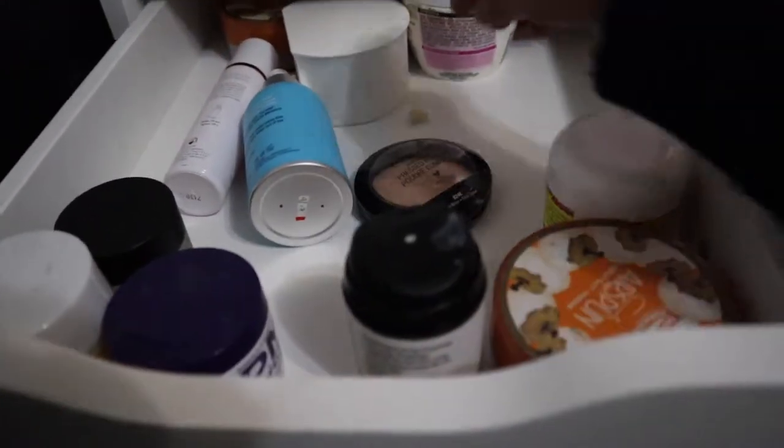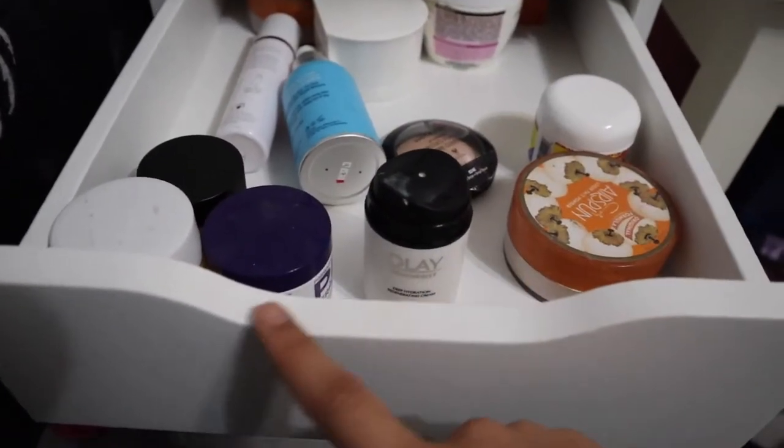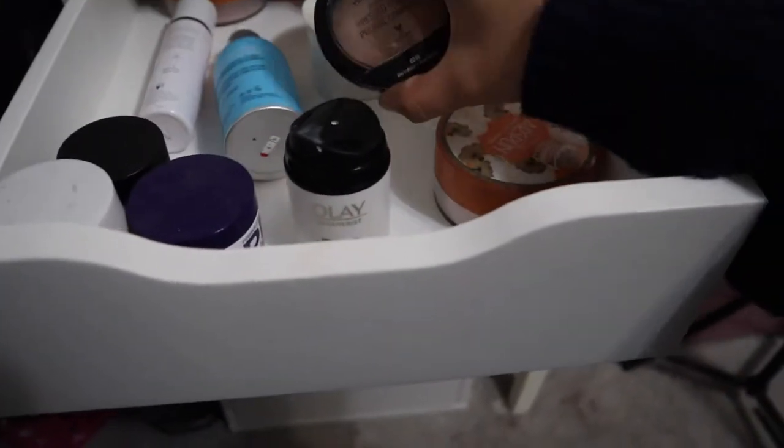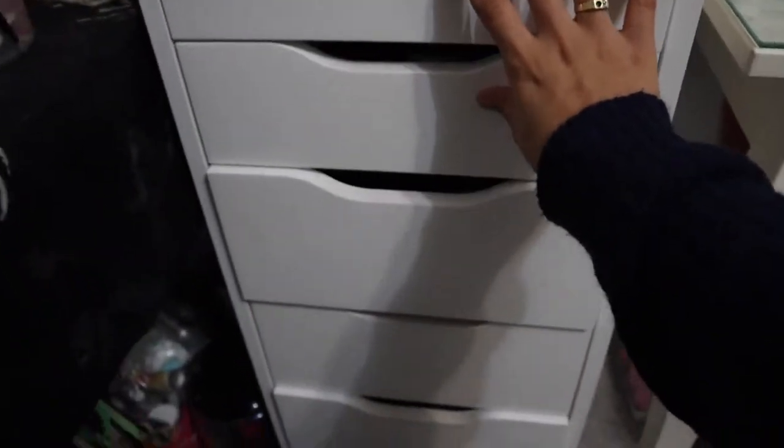Now, this is my... What is this? We're starting off with powder and moisturizer. This is basically just my powder and moisturizer drawer, the drawer to visit when I need a powder or something on the go.